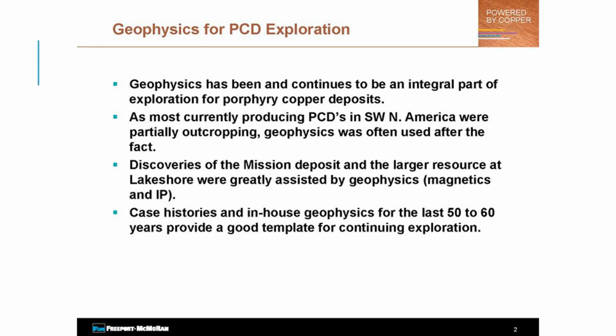Geophysics has been and continues to be an integral part of exploration for porphyry copper deposits. As most currently producing porphyry copper deposits in southwest North America were partially outcropping, geophysics was often used after the fact. Discoveries of the Mission deposit and the larger resource at Lakeshore were greatly assisted by geophysics, magnetics in the case of Mission, and IP in the case of Lakeshore. Case histories in in-house geophysics for the last 50 to 60 years provide a good template for continuing exploration.